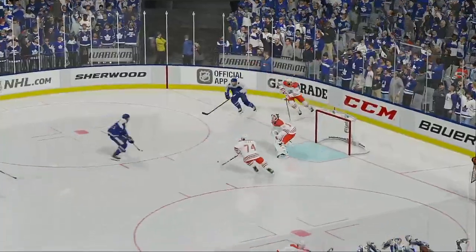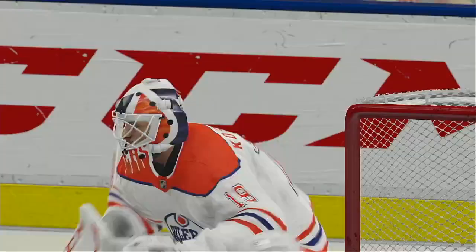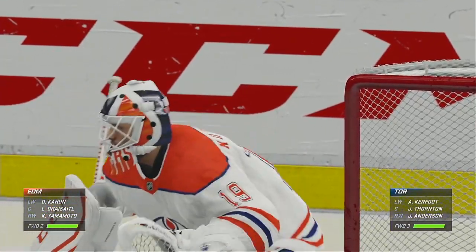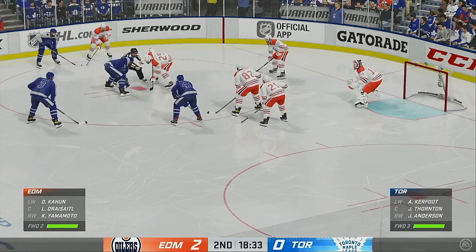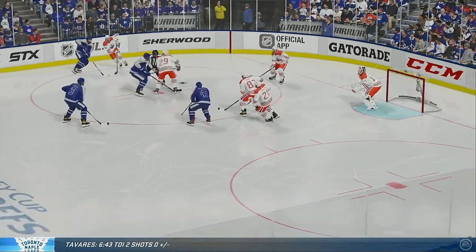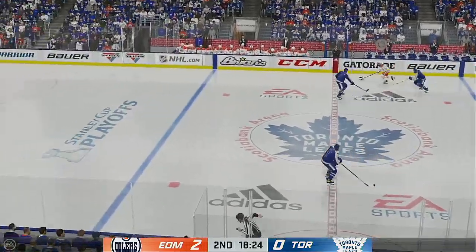I wanted another look at this one. I'm sure you guys were all as impressed as I was. What a save by the goalie. Lots of hockey left to be played in this period. The Oilers lead this one 2-0. Draisaitl's won it off the faceoff. Tries to get the puck over to Yamamoto.